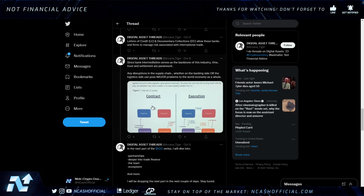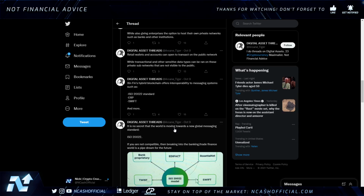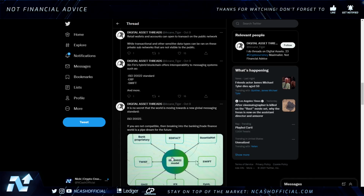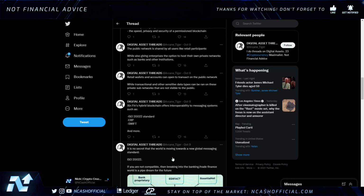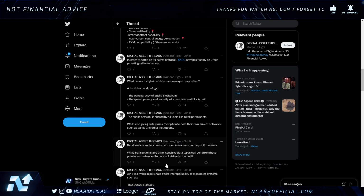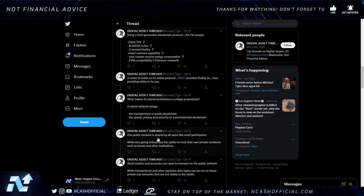Now, this could all be streamlined by something like XDC, right? I've discussed why the trade finance market is huge before. This is a huge, massive $19 trillion market. And when we're talking about that ISO 20022 model, it has connections to major banks. It has connections to Swift. It has connections everywhere, right? And when we're talking about those messaging systems, and something like XDC, which has the potential to really streamline this and have it scale and work more efficiently, I think that is great.